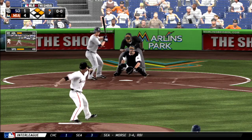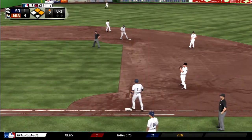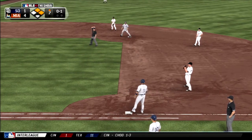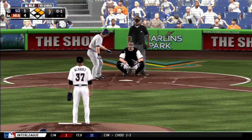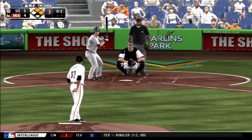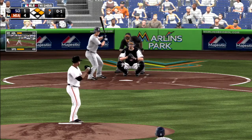Infield at double play depth all around. Here's the pitch. In there for strike one. Good pitch right there. Right on the heels of a walk. He needed to get ahead of the next guy, and he did just that. One run on three hits. No errors in the ballgame for the Padres.